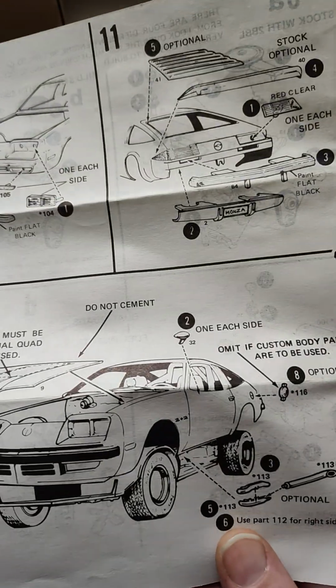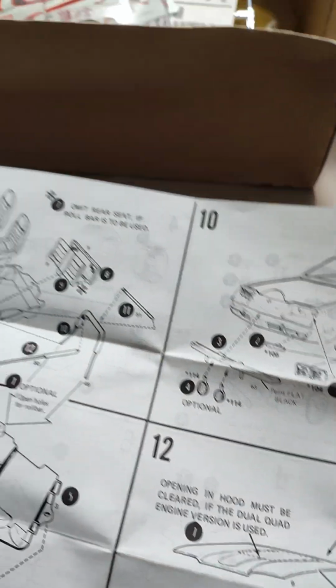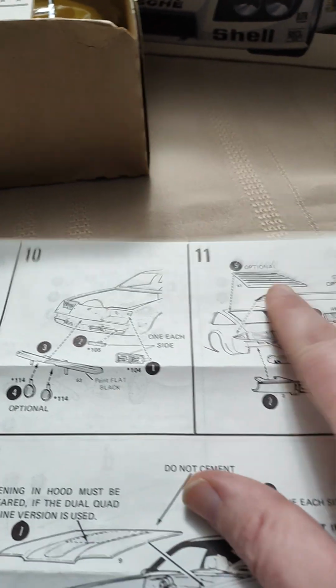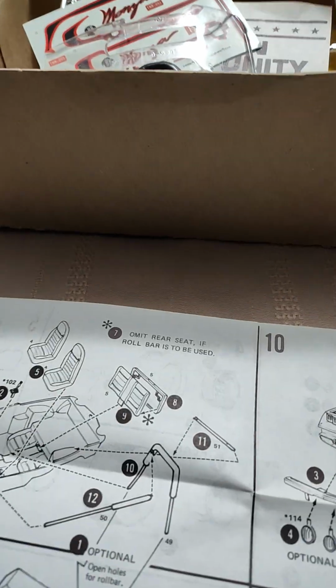And then we have this, which they tell you how to place the louvers for the back window, which they had in the 80s, up to the late 80s, early 90s, when you start seeing them disappear.